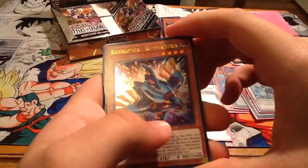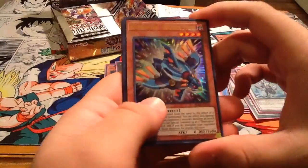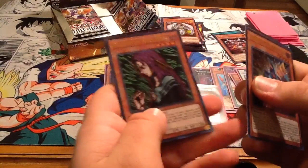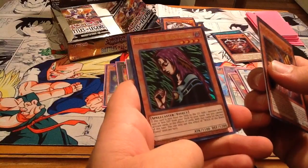Oh, that's cool. What's it called? Raid Raptor Rooter Strix. Performer Pal 5 Rainbow Magician. That's actually really cool. Witch of the Black Forest making a comeback. I believe with the new effect.